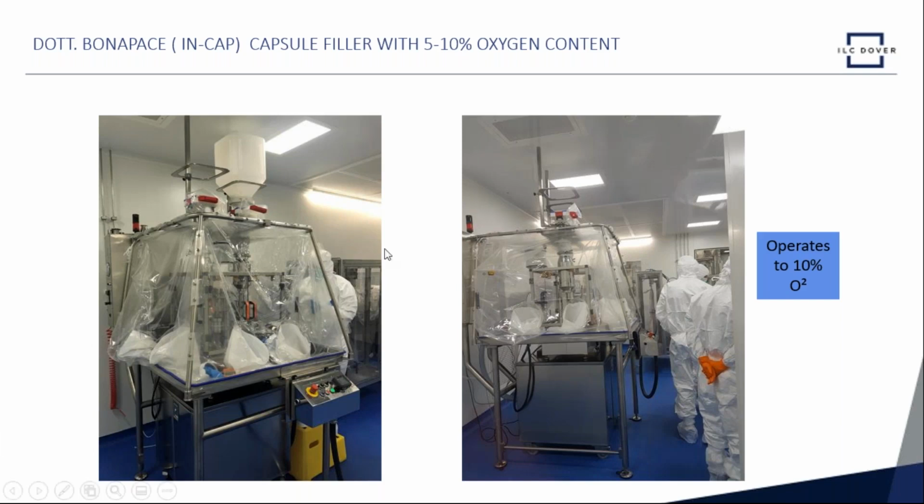So you can see here, the interlock doors actually sit within the gas-tight flexible enclosure. How do we accommodate the doors? Well, the enclosure was designed with what we call these reversible pockets. So when the door needs to be opened, there's sufficient space for them to swing into the reversible pocket, and that very action lifts the glove sleeves into the correct position to get into the capsule filler to adjust the tooling, change parts, etc.